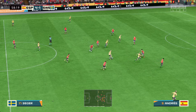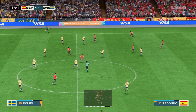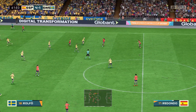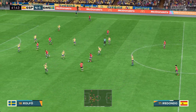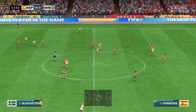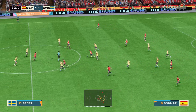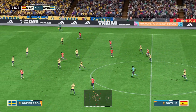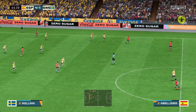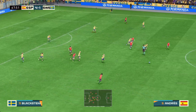Jakobsson. Good looking sequence, but they took care of the situation defensively. Redondo. Ona Batye. Jenny. An important interception. Ball's gone. Well, showing everyone her abilities in possession. The referee's letting it go as they keep the ball. Jenny. And with that, the attack fizzles out.